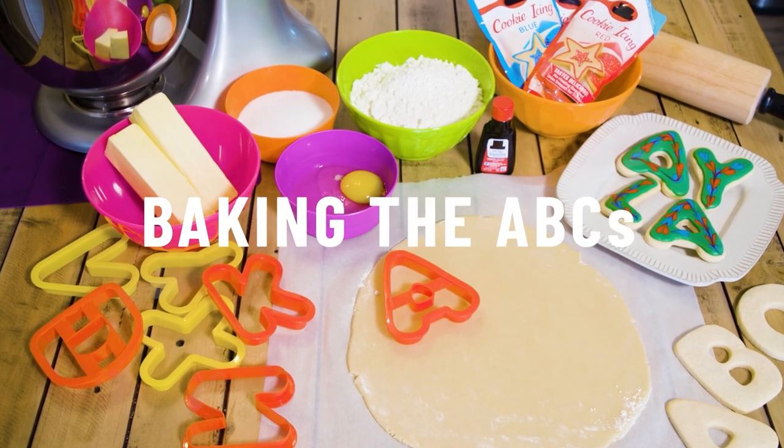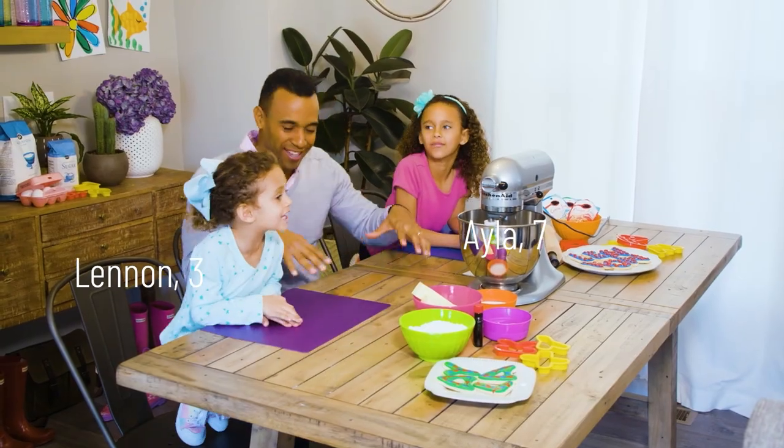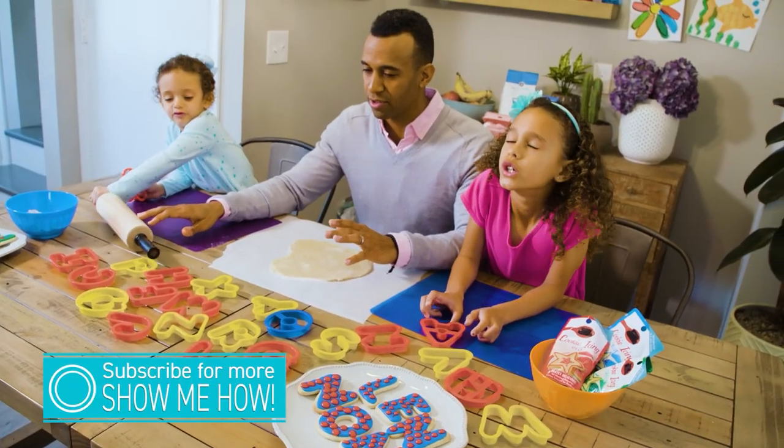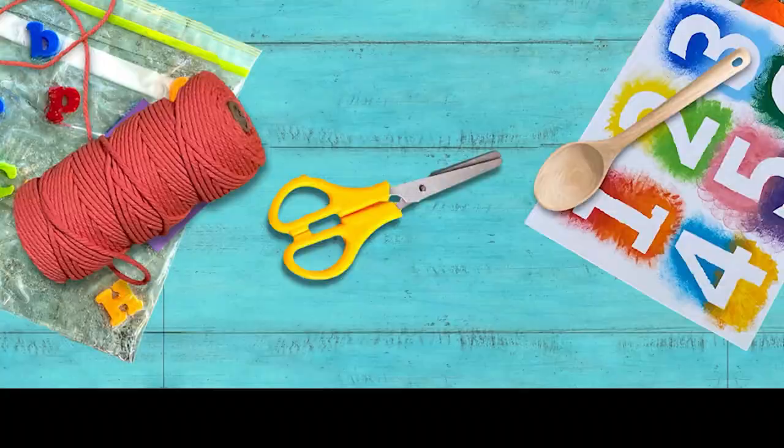We're making ABC cookies. It's a fun and tasty opportunity for you to connect with your kids and work on some of those early developmental skills. Cookies! Yes, cookies! We made it through the cookie. Now is the time to use your silence. So, let's roll our sleeves up and get right to it.